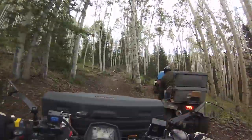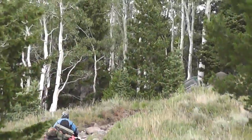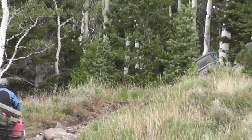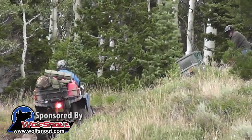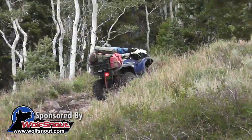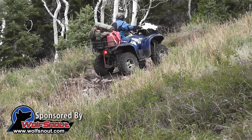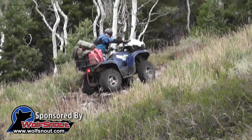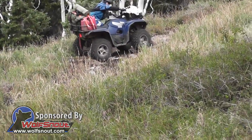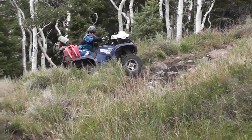Because there are some sections of this trail that are really steep and off camber, this road should only be ridden by fairly experienced riders. As a matter of fact, with all the fuel, water, and gear that we had, we came to a section of the trail where it wasn't safe for us to continue. And believe me, turning around or even backing down a steep off-camber hill with lots of gear, yeah, it's not for the faint of heart.